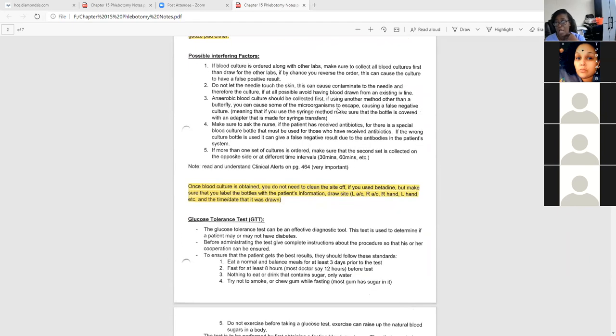So the possible interferences that can go on in collecting for blood cultures is you reverse the order of draw. You draw your evacuated tubes first and then you do your blood cultures. Well, you're eliminating the whole cause of blood cultures anyway, because all the bad stuff is now in your evacuated tubes, and what you're putting in the blood cultures is not the full potency of the bacteria or the virus or the parasite that's causing the fever.